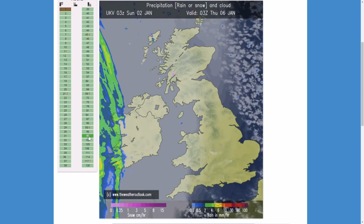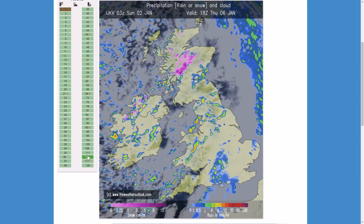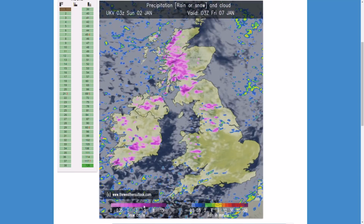We see those showers continue before finally starting to be cut out by Thursday, before we see a weather front move through. Snow on its leading edge, especially in the north and across Scotland, northern England, has a brief milder sector. But as we head through Thursday evening into the early hours of Friday, you can see those showers readily turning back to snow as the polar maritime air mass does take back over.